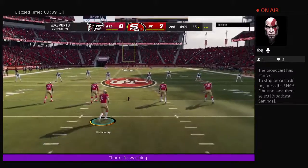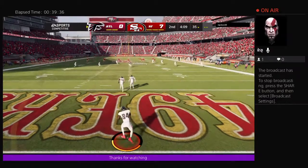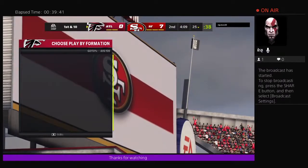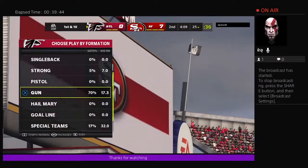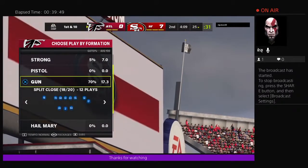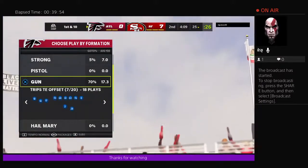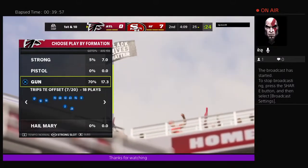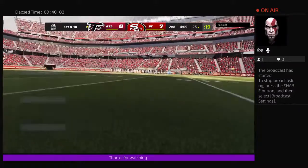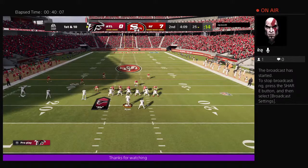Here is Wisnowski to boot it away following the touchdown. Cordero Patterson to return it, bringing it out of the end zone. Bring the Falcons up now 1st and 10 at their own 25-yard line.